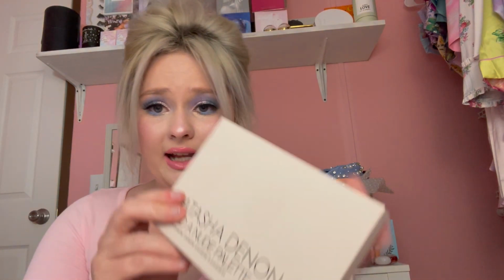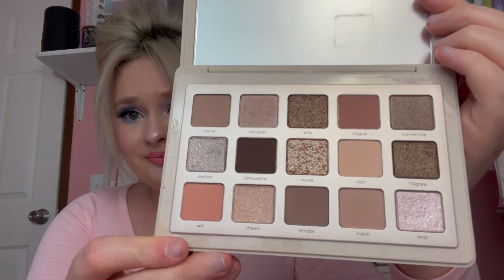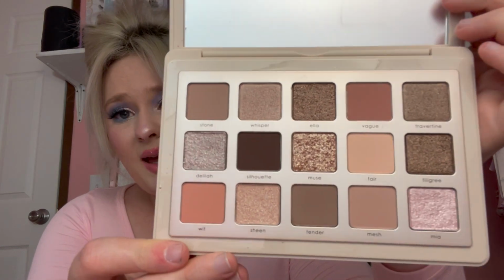The next palette that I have here to talk about is the Natasha Denona I Need a Nude palette. I talked about this in a previous video, that I had ordered this, and it finally got to me, though the first one that got to me was broken, so they had to send me a new one. But this is what the eyeshadow palette looks like. This is just a really pretty glam palette, in my opinion. A good everyday palette. But like I said, it's so glam. It just looks so pretty.